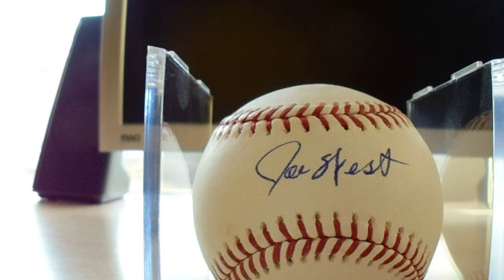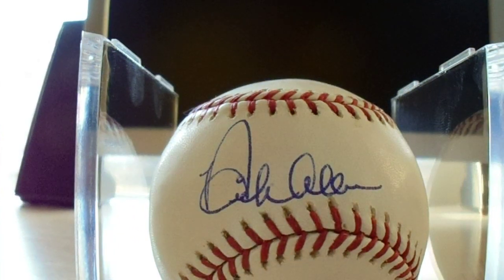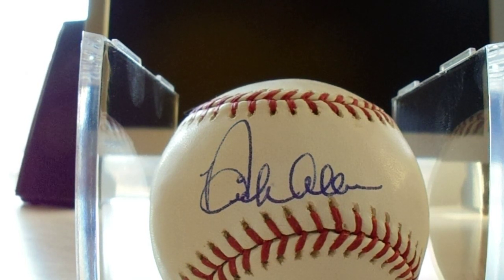So there's that one. And the third item I got, probably could get this guy in person, but he's not. His stomping grounds are very close to mine. Dick Allen, JSA authenticated. Pretty nice looking signature as well. So all 3 of these were JSA authenticated. He gave me a real good deal on all 3 of them, so I went for it. If not, I probably would have just gotten the Harvey Haddix. But since he was willing to make a deal, the Joe West was pretty unique, and the Dick Allen was pretty much almost a throw-in at that point.